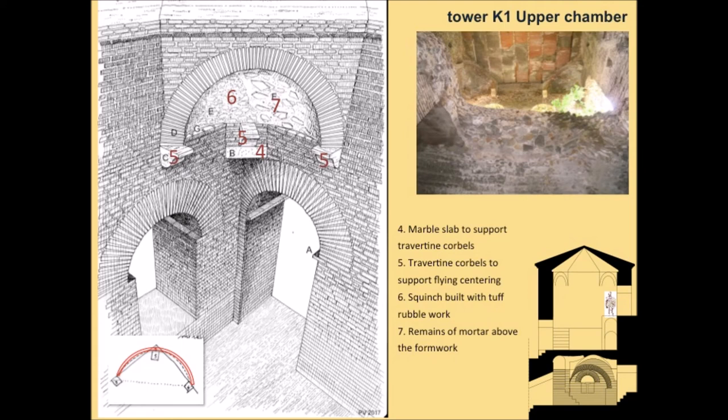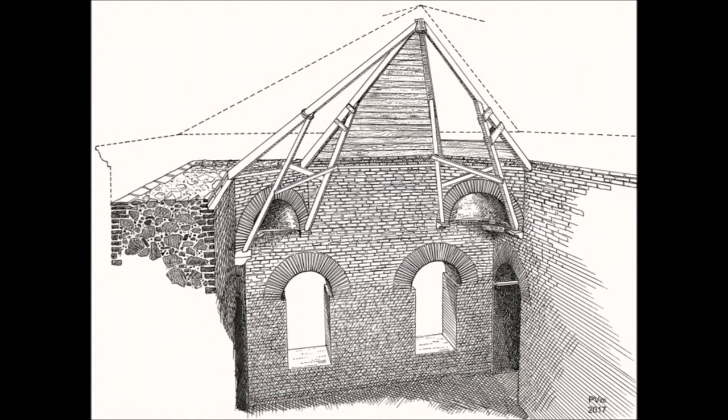Here, my understanding is that the squinches reduce each element of the pavilion so that we can create a flying centering without having to support the whole vault down to the lower floor of the chamber. And in this way, having this reduced surface, which can be held with these posts, which in my interpretation are placed on the travertine corbels, the whole system becomes more logical in terms of speeding the construction.